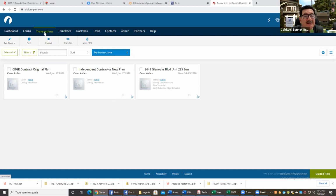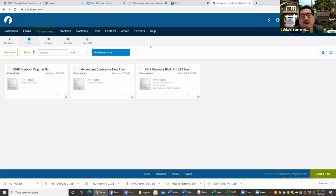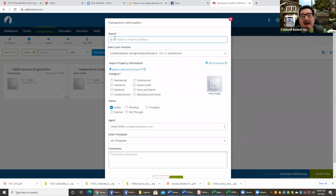The transactions, I'm going to create a new transaction after showing property, driving around, filling out 350 million PEADs forms. We got an offer and we are going to be showing this buyer an offer. And I'm going to put the property address, and I believe that the property address, oh, I forgot to write it down.